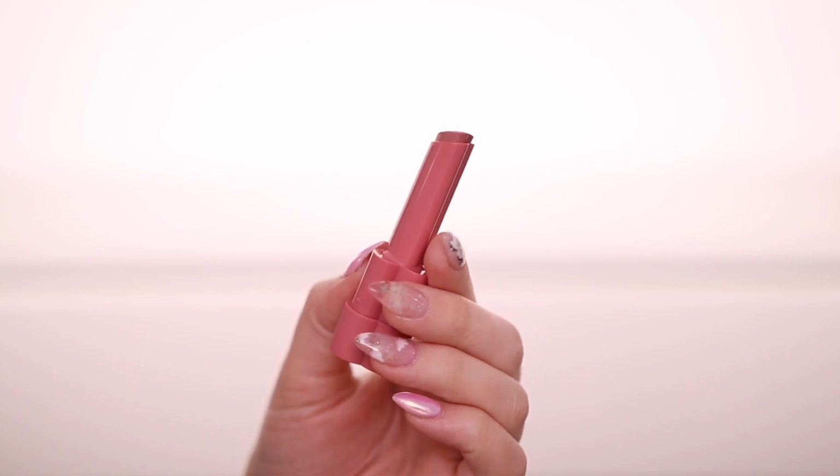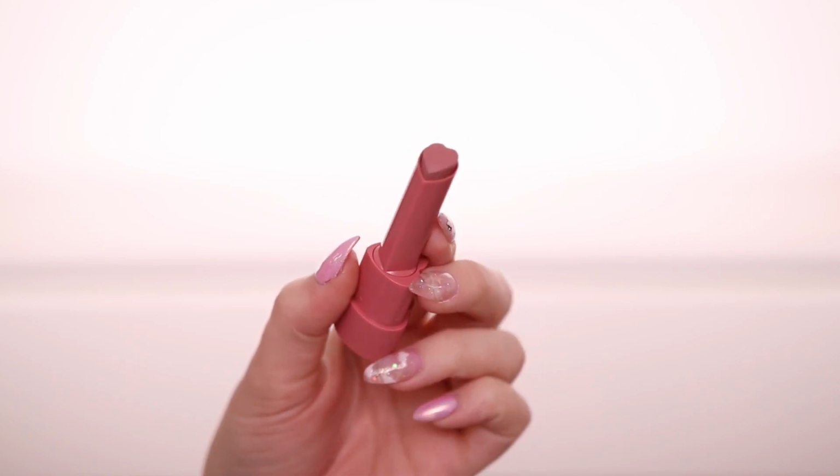The packaging really is like a little heart. It's this matte pink. I don't know, it's so beautiful. And then the actual shape of the lipstick is a heart as well. These are insanely creamy and pigmented. They do remind me of the new Smashbox lipsticks. Like one swipe pigment, they slide on just insane.